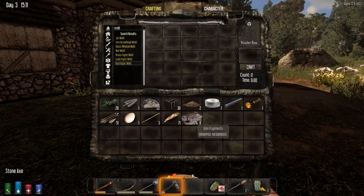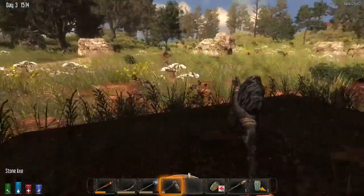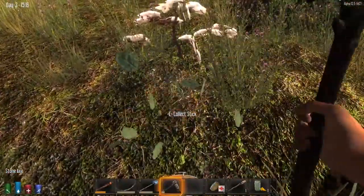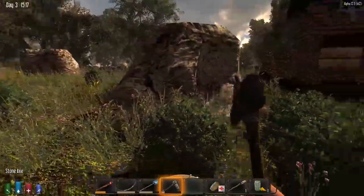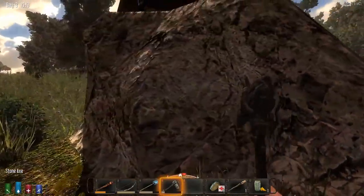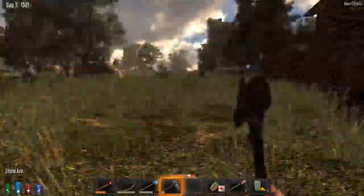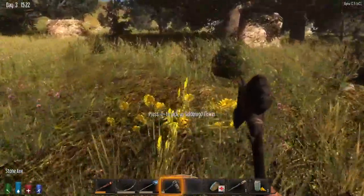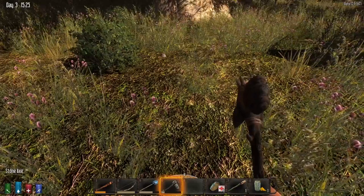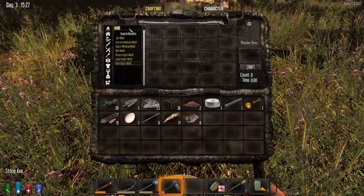How much iron did I get? Not a hell of a lot. 8. That's not going to be enough to do much. So I'm going to have to chop down some more rocks, which conveniently there are plenty around. And these things just give you stone, right? I don't see any differences. I've never seen iron, naturally. Like, iron veins? Never seen one. I've seen, what is that stuff called? You can make charcoal, or gunpowder out of it.